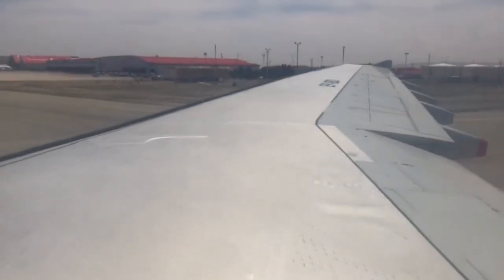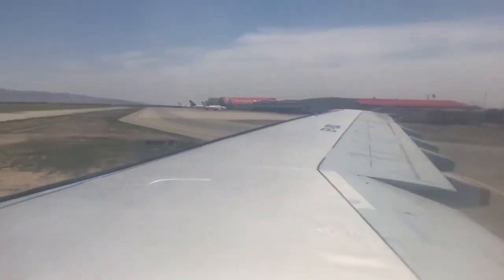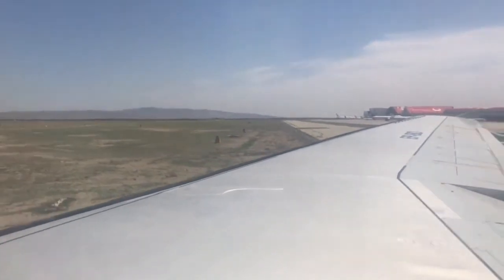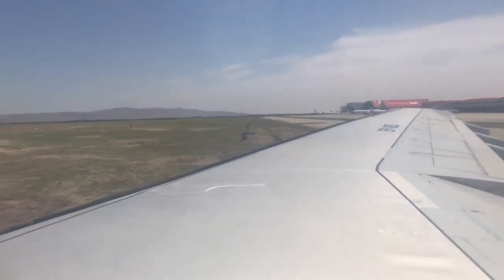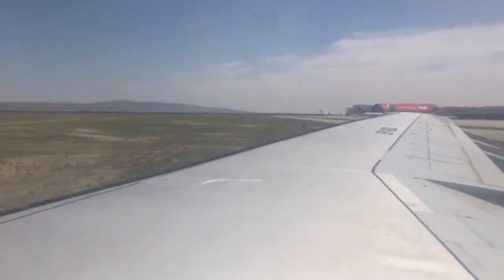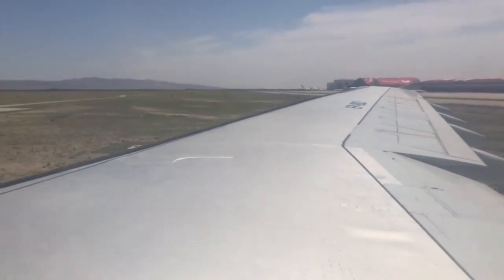Okay, so we're now just about to go to the runway. I think over there we have an A310. I'm not sure, I don't think it's flying today. So, the last few minutes of being in Imam Khomeini Airport. My god, the flaps are still on 0.